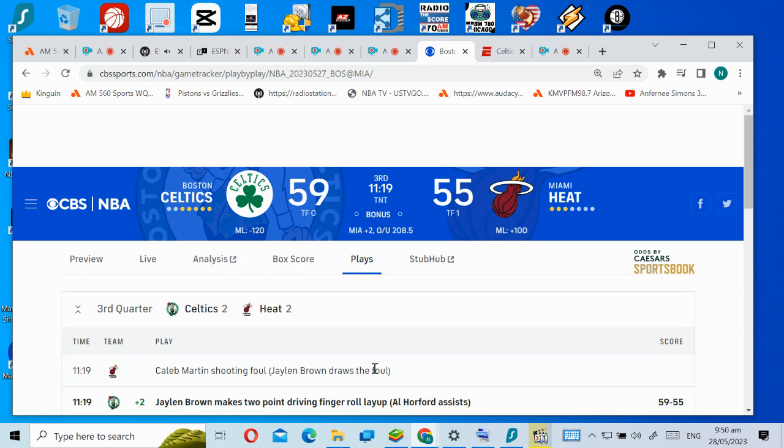So Boston leading 57-53. Will the Celtics force a Game 7 Monday night at TD Garden, or will the Miami Heat come back, win this game, and move on to the NBA Finals starting next Thursday in Denver? It'll be Boston ball to start the second half. We're told Robert Williams III is okay, even though he went back to the locker room holding his left hand.